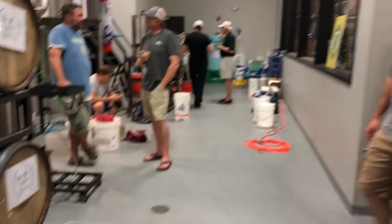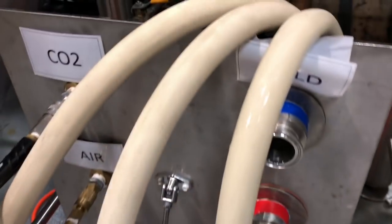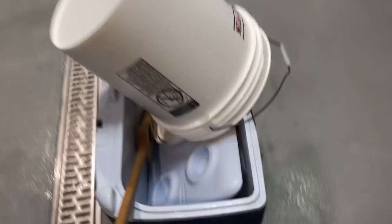This is collected. First runnings look good, or first collections look good. Yeah. Gotta say, it's pretty awesome to be able to just clean right here, spray stuff out on the floor drains, amongst all this sexy stainless fermentation. Here's my mash tun, all cleaned up.